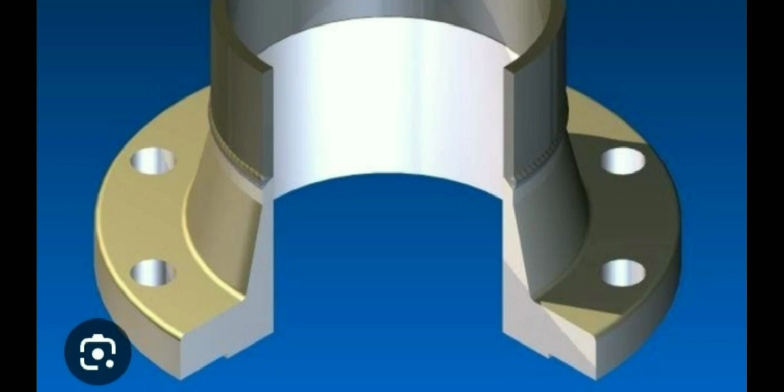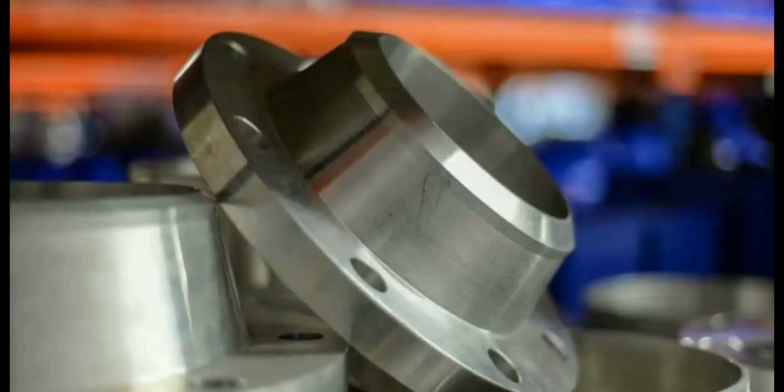The long neck of a weld neck flange provides structural reinforcement, enhancing its resistance to bending and deformation under high pressure conditions. As we've seen in the previous application, due to the long neck, the flange is stronger, and it prevents deformation of pipes and flanges in high pressure and high temperature conditions. The smooth transition from the neck to the pipe reduces stress and improves the overall strength of the joint. The raised face design helps in achieving a secure and leak resistant connection, critical in applications requiring a tight seal.